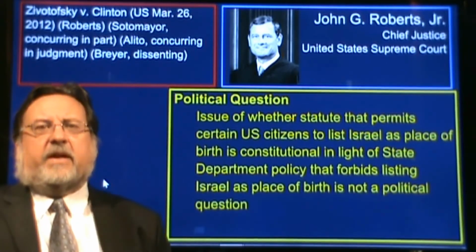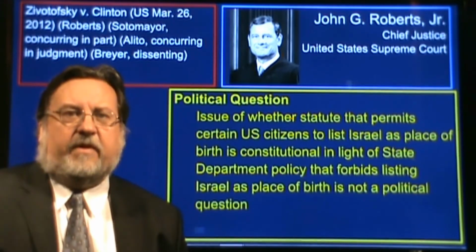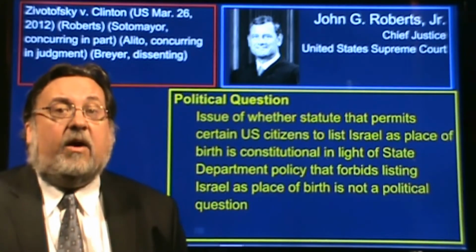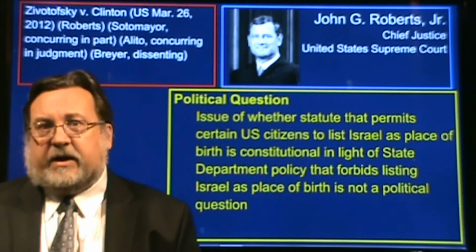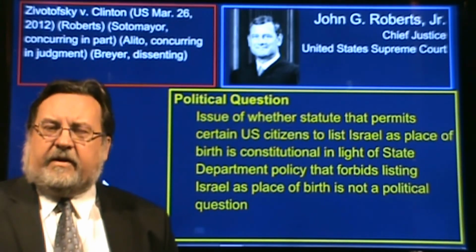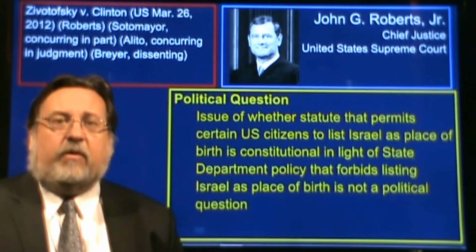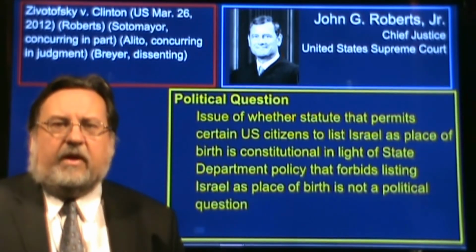Now, we next turn to the political question doctrine. That's an extremely narrow basis for the court refusing to entertain certain types of disputes that are to be decided by other branches of government. It is partly an expression of the separation of powers principle. As is typical in political question cases, the court this term rejected application of the political question doctrine and found a way of framing the issue in a traditional judicial framework.